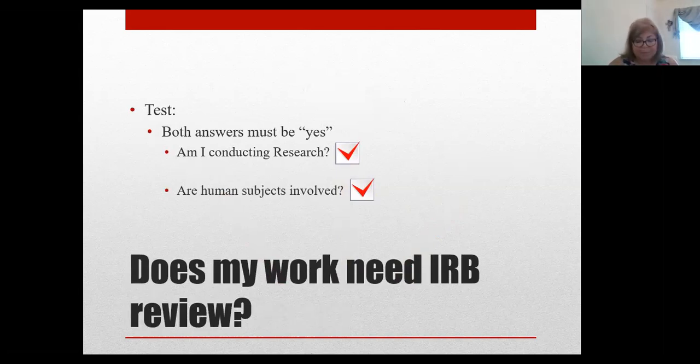So many of you might ask yourselves if your research or the work you're working on requires IRB review. If your answer is yes to both of these questions, am I conducting research? Are human subjects involved? More than likely you will need IRB review. You're always welcome to contact the office to talk over the type of research you are planning to conduct, and we'll be able to assist you there.